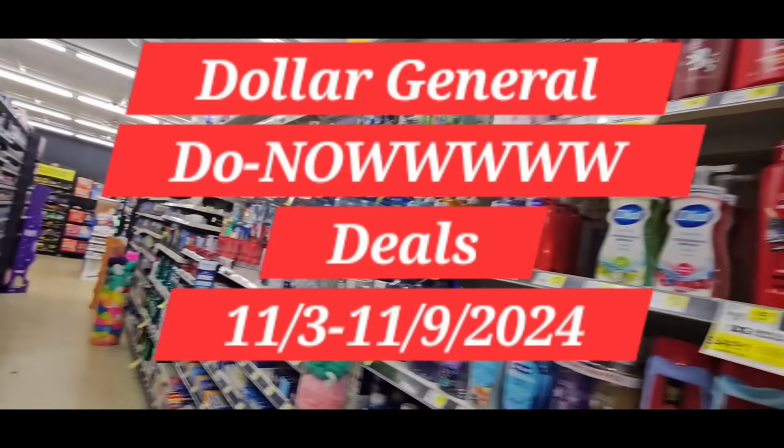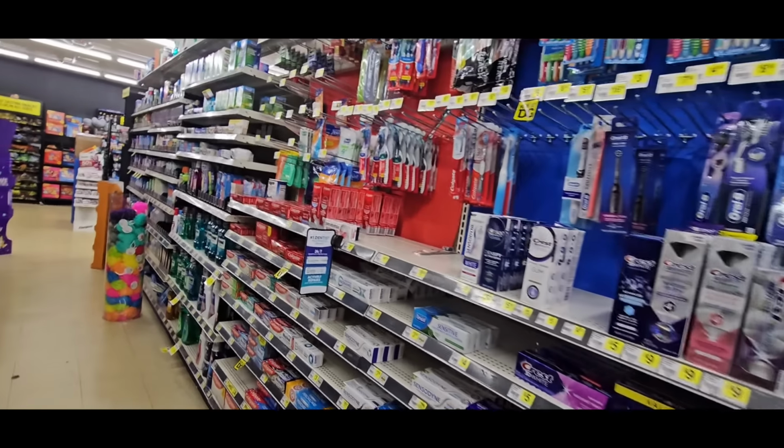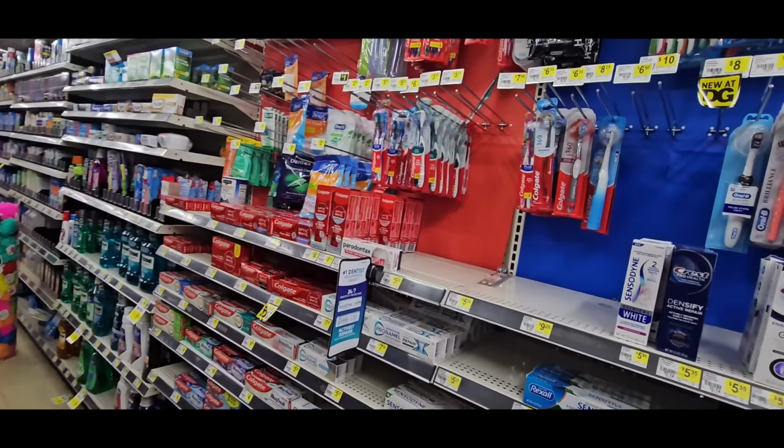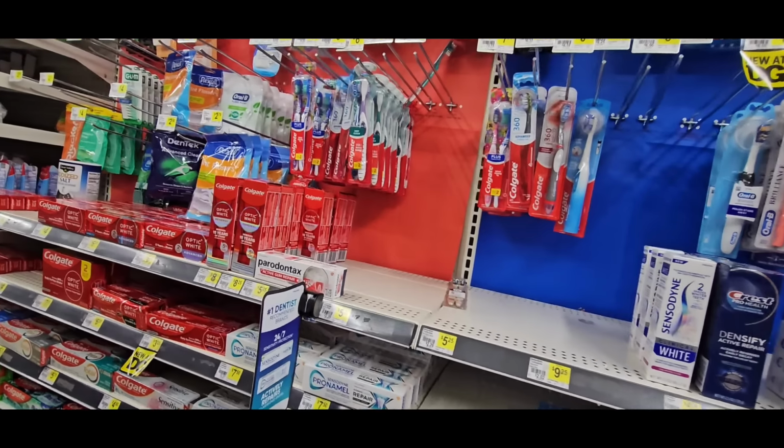We are in Dollar General doing our do now deals this week. And when I say do now, guys, these are deals that either they'll remove the coupon or they will run out of the product. Okay, so let's get to our first deal.